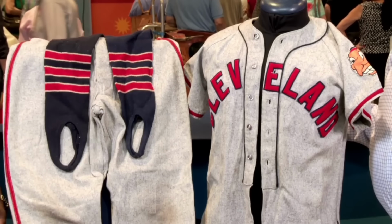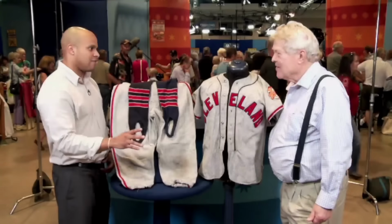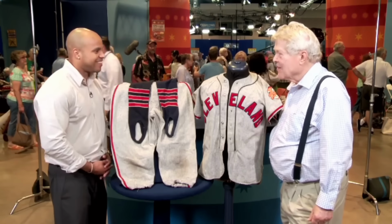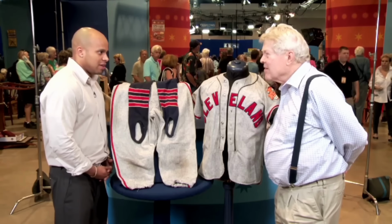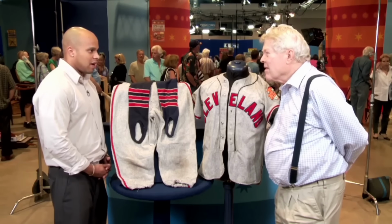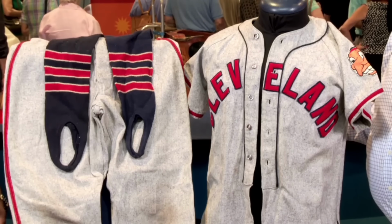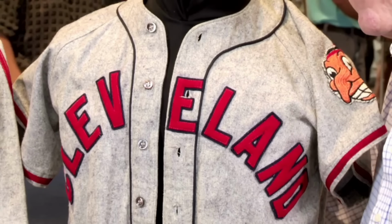This wool uniform was worn by the guest during the regular season and the World Series. The 1948 season also bore witness to a legendary player in action. Satchel Paige was an American professional baseball pitcher whose career spanned 5 decades in Negro League Baseball and Major League Baseball, MLB. This Bat Boy jersey is unique and in excellent condition.